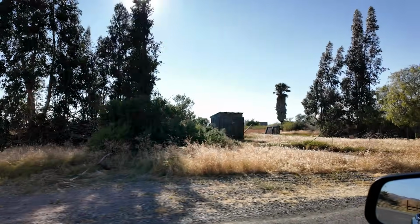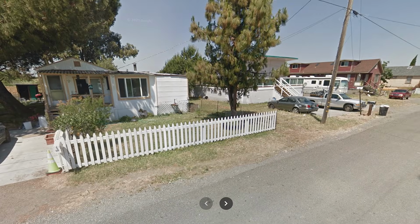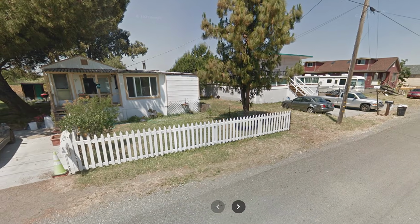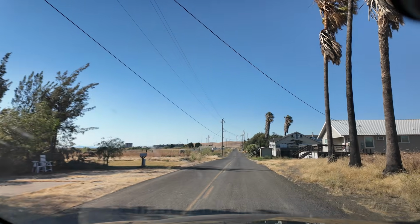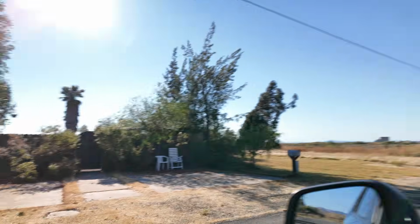And there was a home right here as well. In fact, you can see it, there's the driveway for it. I'll show you that as well. Yeah, there's development going on here, but it looks like it's all closer to the shoreline. Oh, look at this. Still got the chairs.